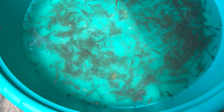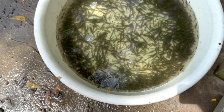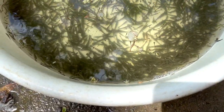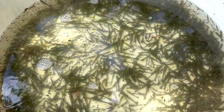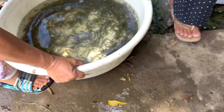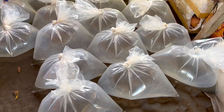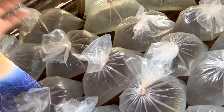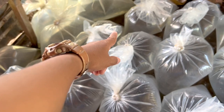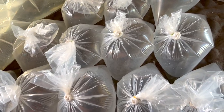So guys, these are the shrimp that we are going to buy today. Wow, so many. Right now. This is it. They are going to count it today. So guys, these are the bags of shrimp that we are going to buy today. Each bag has 500 pieces of shrimp, still counting.